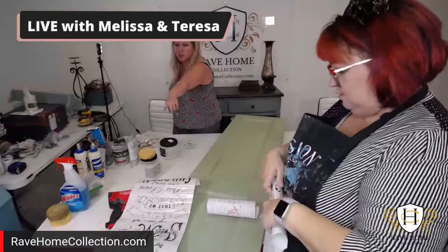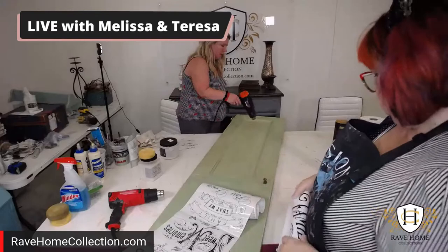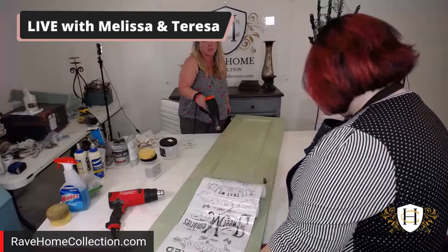So what I'm going to do is I'm actually going to cut it up. And I'm going to hack it, people. I'm going to hack it, and I'm going to spread it out a bit. Oh, I just love the subtle chipping on this, honestly. Yeah. And all the color. If you want to distress them once the transfers are on, you could.